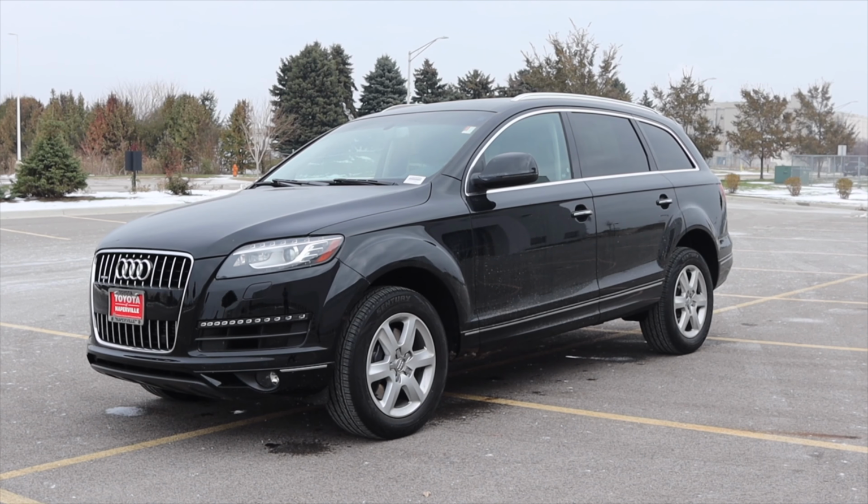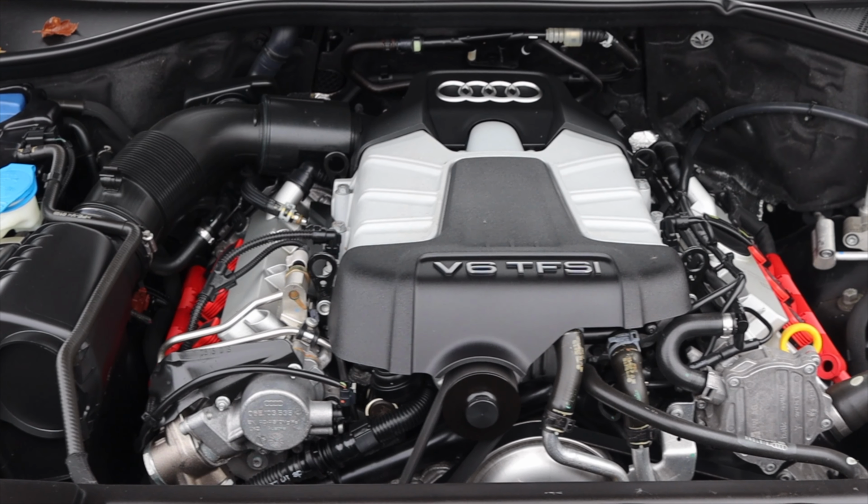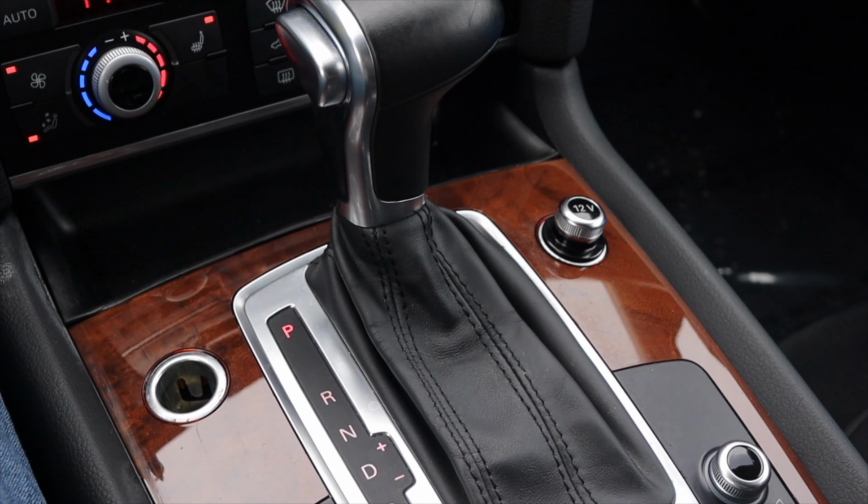Alright, what's up guys? My name is Zach and today I'm driving a 2015 Audi Q7. Up front is a 3.0 liter supercharged V6 and down below is an 8-speed automatic transmission.